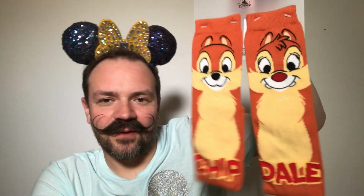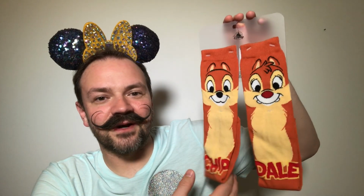Let's see. Oh, this departs from shirts, but got some socks. So my kids, for their very first Halloween, we dressed them up as Chip 'n Dale as Rescue Rangers. So I had to make sure to get Chip 'n Dale socks. I haven't worn them yet because I was saving them for this video, but I'm excited to start putting these on. Getting the kids really excited because one of them really loves Chip, one of them really loves Dale.